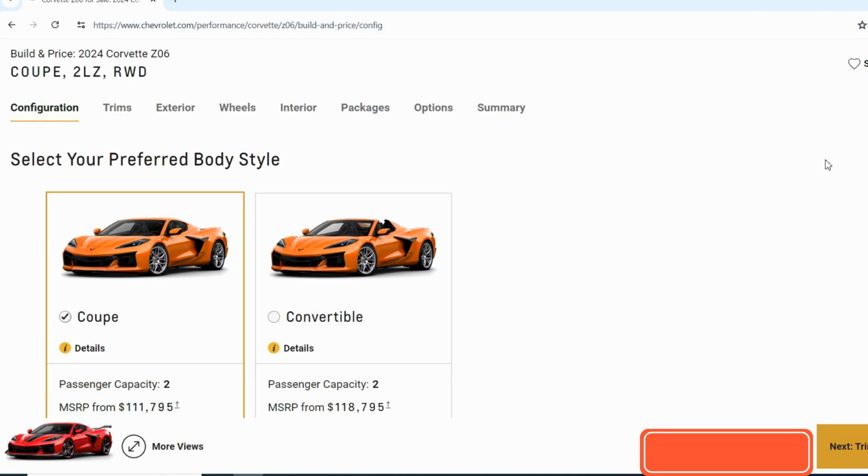So first things first, why get a 2024 at all? Obviously, I think a lot of people know there's not anything new really coming out for the 2025. And in these inflationary times, believe it or not, crazy as it is, you kind of want the 2024 because you figure the 2025 is going to be more expensive. So that's why we went with the 2024.